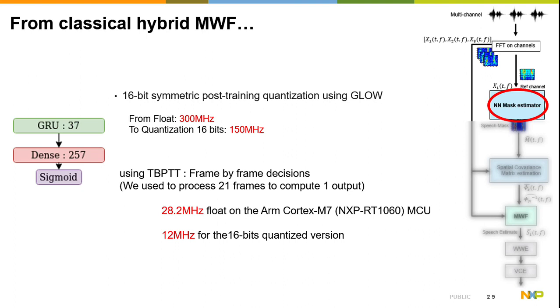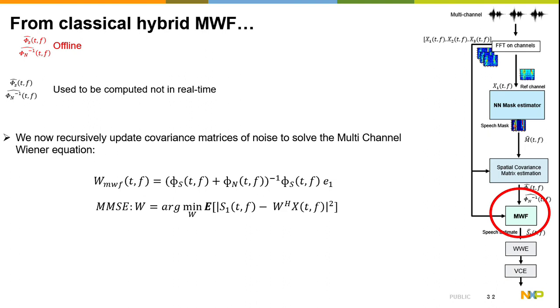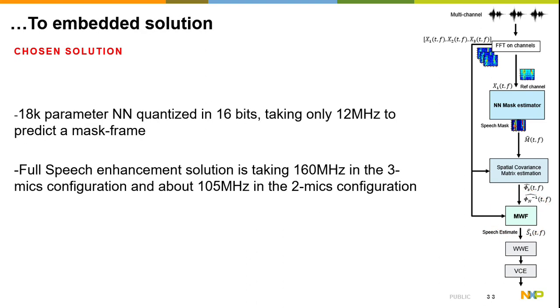And we also use truncated backpropagation through time to take a frame-by-frame decision. We used to have 21 frames to compute one output, and now we have one-by-one output. This network is only consuming 28.2 MHz in float, and in the quantized version, it's only 12 MHz. That's for the network part. For the MWF part, we used to compute the spatial covariance matrices not in real time, but now we recursively update the covariance matrices of noise to solve the multichannel Wiener filter equation. I put it just here. The chosen solution is only 18K parameters, quantized in 16 bits, taking only 12 MHz to predict a mask frame. And the full speech enhancement solution is taking 160 MHz in the 3-microphone configuration and about 105 MHz in the 2-mic configuration.